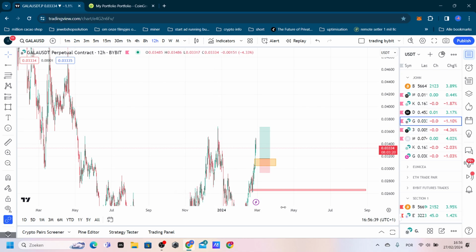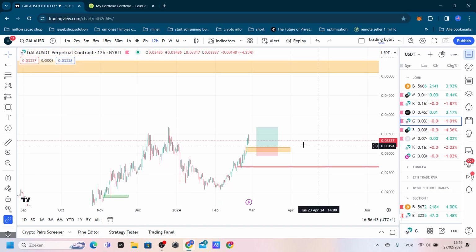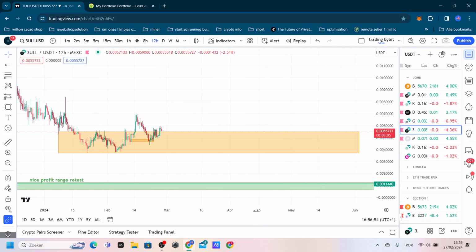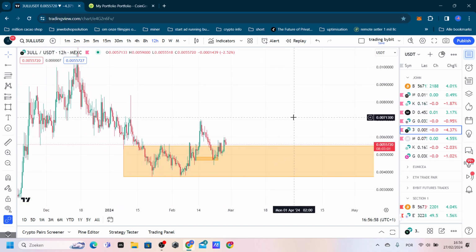Looks like a nice entry. If we're lucky, we can maybe catch him. If we're not, that means that we're lucky too, because that means that the market will be very bullish. And I like to see it that way at this point. It's easier. It makes trading a lot easier if you're trading upwards.